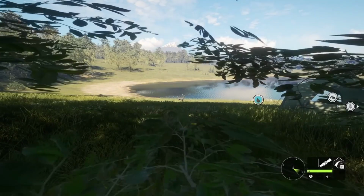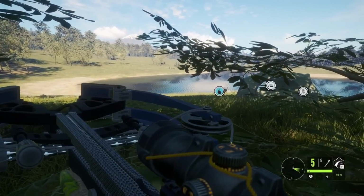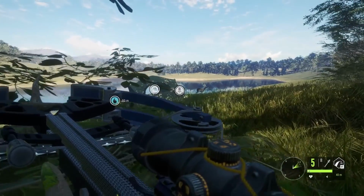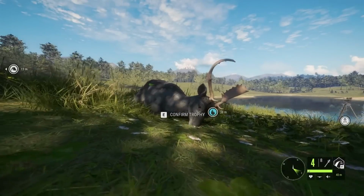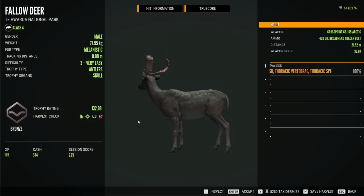Okay, now that we took all the pictures we wanted, we're gonna shoot him. Please don't stop right behind the tent. Just keep walking. Alright, let's see. We got him. After roughly 6 years playing this game, we finally have our first ever melanistic fallow deer buck. Oh.